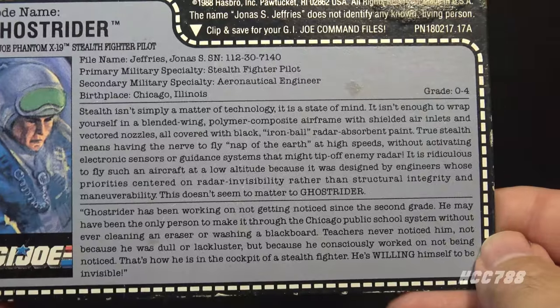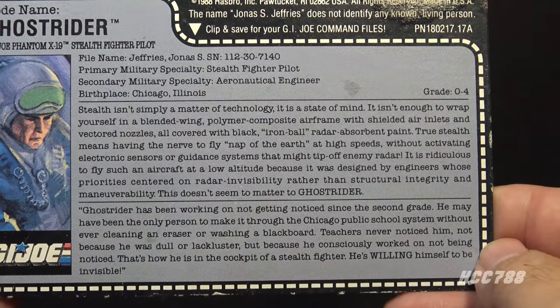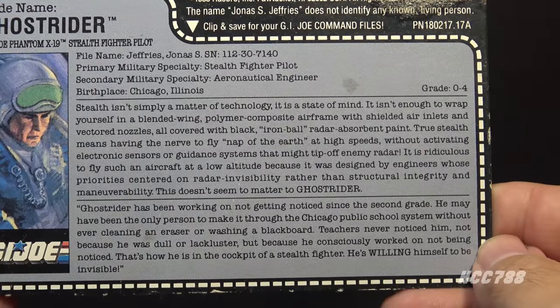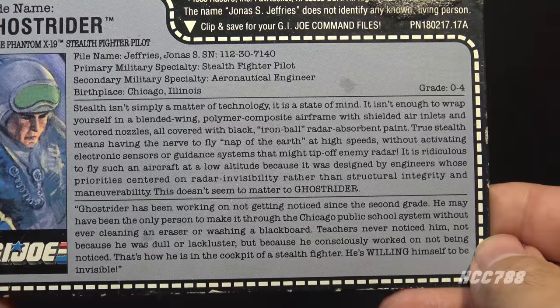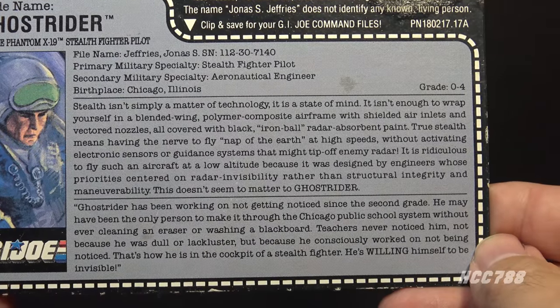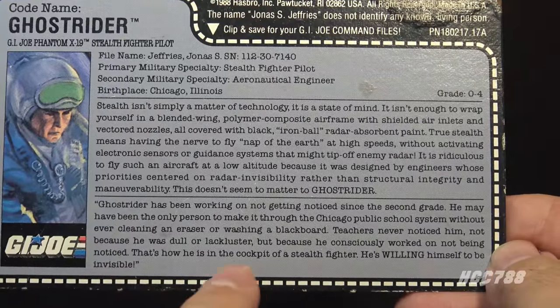This paragraph has a quote. It says, "Ghost Rider was working on not getting noticed since the second grade. He may have been the only person to make it through the Chicago public school system without ever cleaning an eraser or washing a blackboard. Teachers never noticed him, not because he was dull or lackluster, but because he consciously worked on not being noticed. That's how he is in the cockpit of a stealth fighter. He is willing himself to be invisible." So stealth is a state of mind. It's about willing yourself to be invisible.